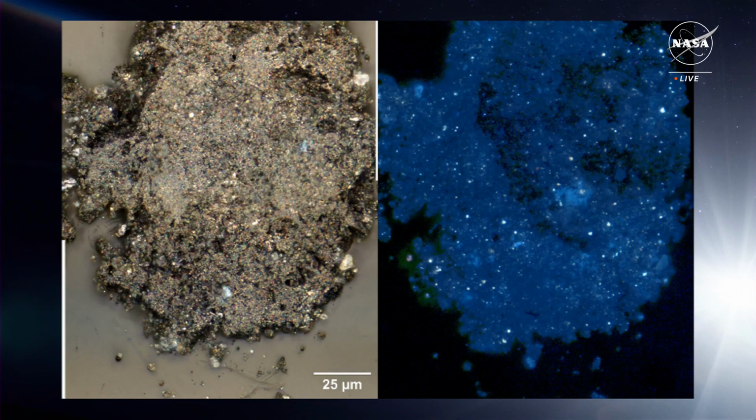Still a lot of work to do, and we're just beginning here. We're just literally scratching the surface of what's in this material. But we'll be looking for these, again, biologically essential organic molecules over the next month as these samples go out to labs around the world to study this in more detail.